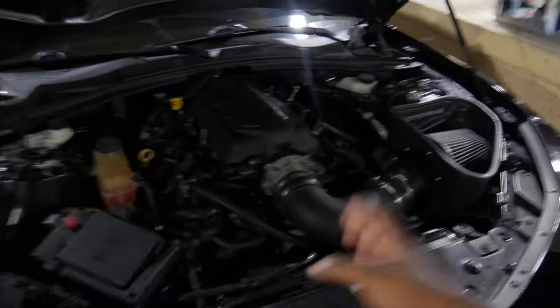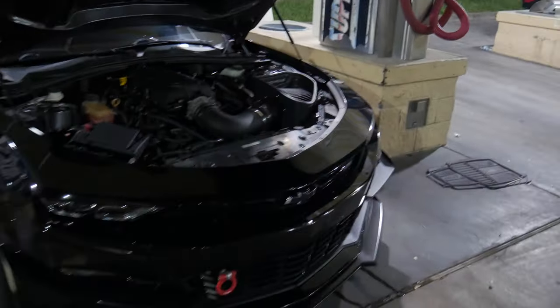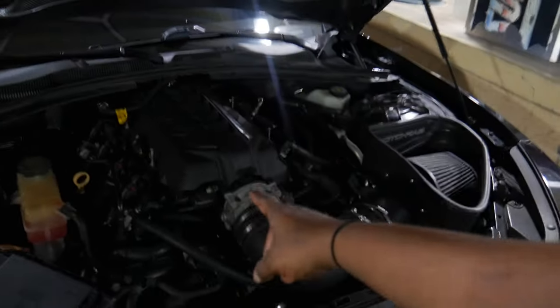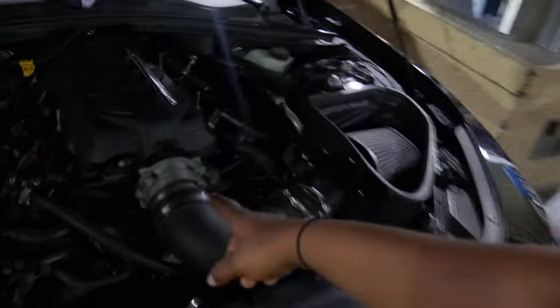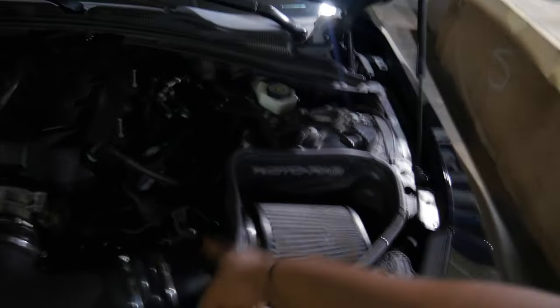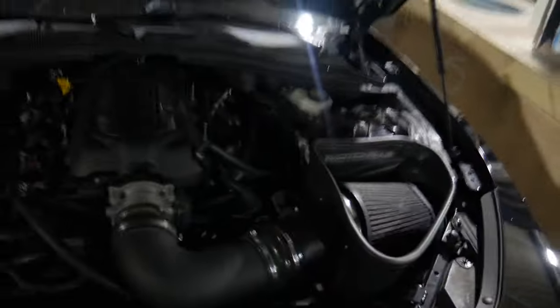You guys, so just a quick rundown on what the car is for those of you who may be new. This is my 2021 6th gen Camaro 1LE. It is an SS and it's also a 10 speed. The car currently has an LT2 intake manifold that is ported, the stock LT1 throttle body that is also ported. Then I have the Rotofab with the dry filter. I have Speed Engineering 1 7/8 long tube headers, and I have MSD spark plug wires.